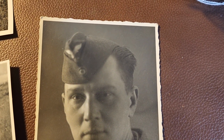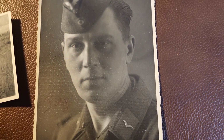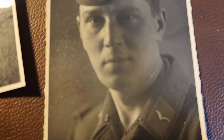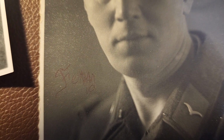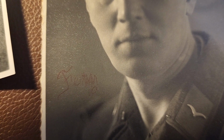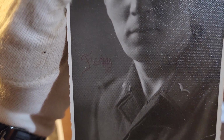And right here we have a nice postcard photo of a German Luftwaffe soldier, and there is writing right here. I can't make out what it says. It's definitely an F, an E, and it looks like it ends with a Y, but it looks like there's an R possibly in there. It's crossed out. There's a little bit of scribblage on there, but still a cool piece. There you go, you can kind of see it a little bit better.